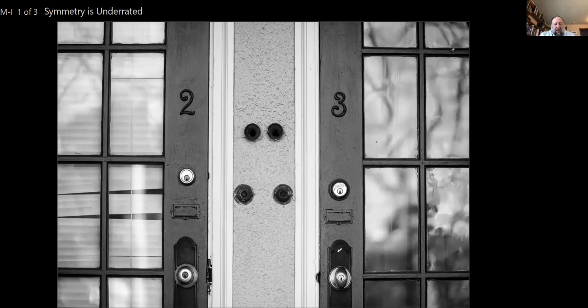And then you go out a little bit more and you say, wait a minute. The keyholes aren't at the same level. The doorknobs are a little bit different. Oh, there goes my symmetry out the window. And so you decided to make a virtue of that by highlighting it. I think that's a great idea. Okay, thanks.